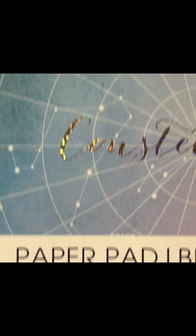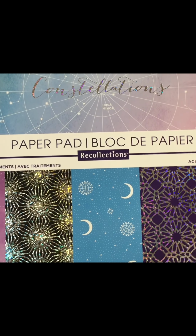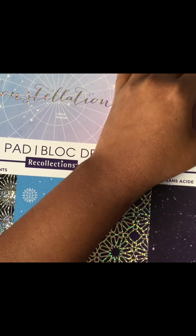So I picked up this one. It is called Constellations, and it's gorgeous. It has 12 different designs. We know they don't do double-sided, which is kind of okay, but it has some foiling and stuff like that, so I love it. I love the color scheme, because I did say before my favorite color is purple. So let's crack this puppy open real quick. And let me give you a quick flip through of what this thing looks like.